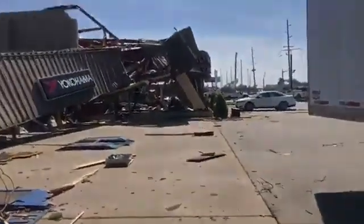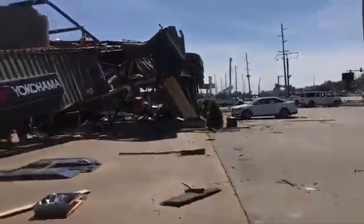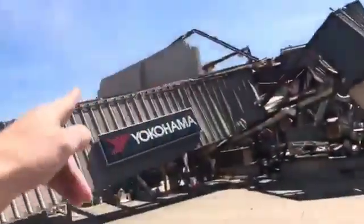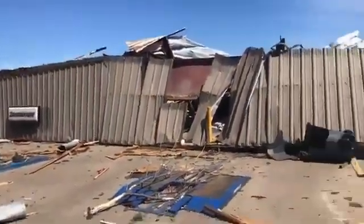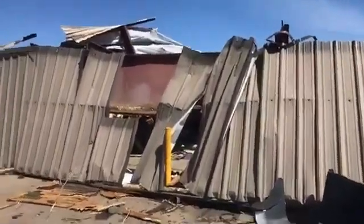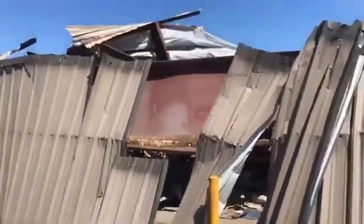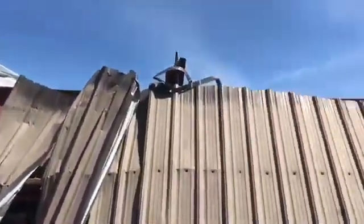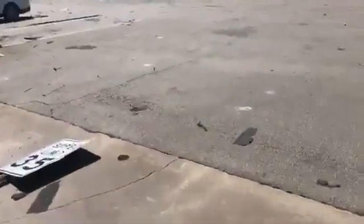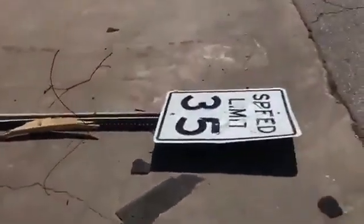Not very covered. I mean, this was all in a straight line with this building here. This all went straight all the way down. This tornado, and that's steel, guys. Look at how big those steel beams are. I mean, like I said, this is easily EF4. This road sign probably doesn't even belong here.